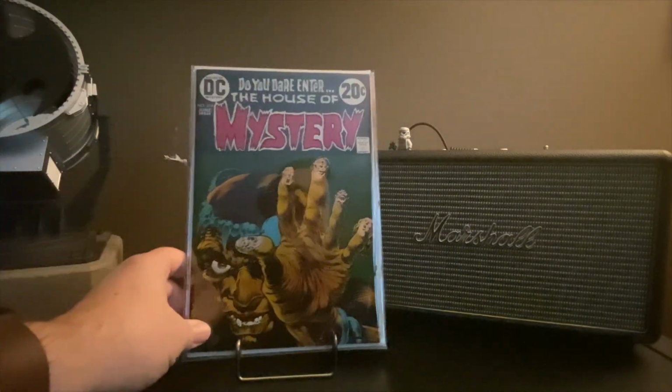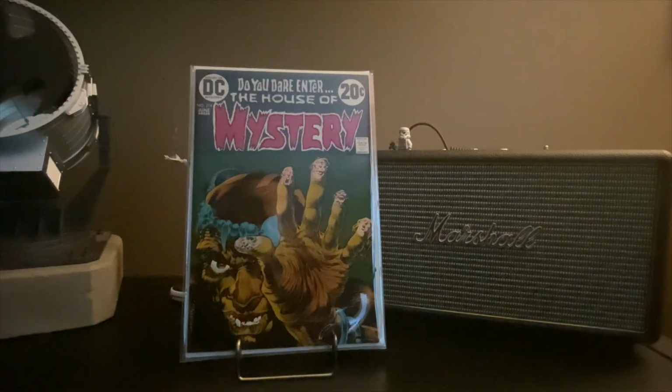This one's creepy. Issue 214 with the little faces on the fingertips kind of reminds me of the Fantastic Fingers of Felix Faust issue from Justice League that showcased the first appearance of Felix Faust. But this is probably my favorite out of this group.